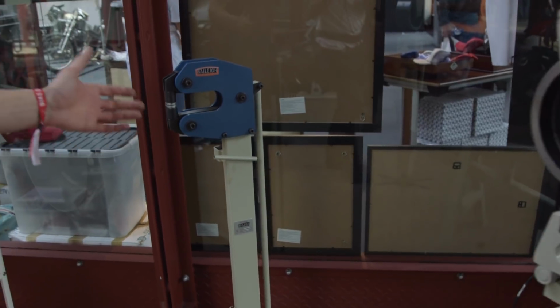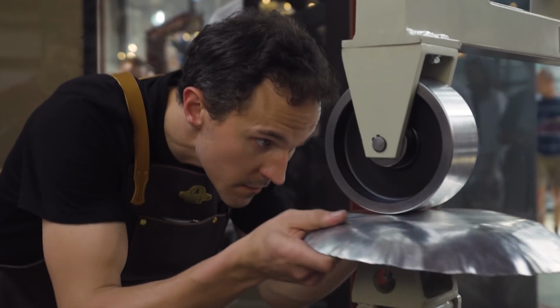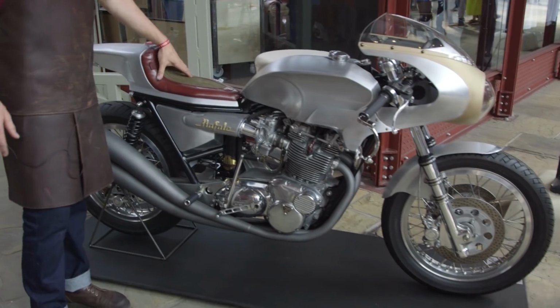Over here we've got the Baileigh Industrial machinery which we've been using over the weekend to demonstrate some sheet metal techniques. And then right at the entrance of our stand we've got our personal bike.